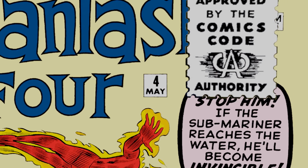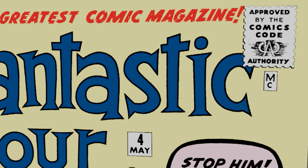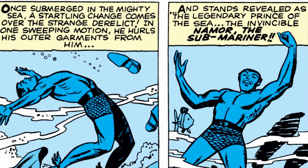And we can see that coding on the cover of this comic we're talking about today, Fantastic Four number 4. And like we just talked about, the very first appearance of Namor was back in that golden age of comics, which was mostly for adults. This comic established for the Silver Age what Namor was going to be all about. And ingeniously, Stan Lee and Jack Kirby would build on the idea that Namor suffered from amnesia.